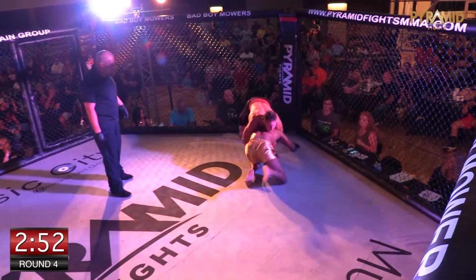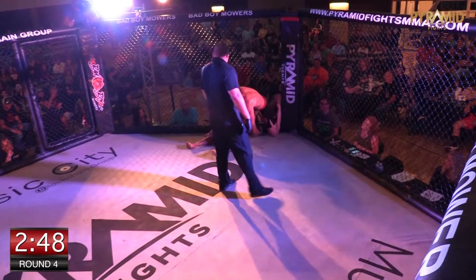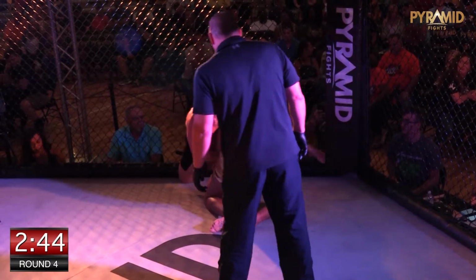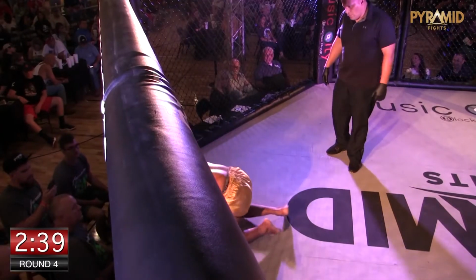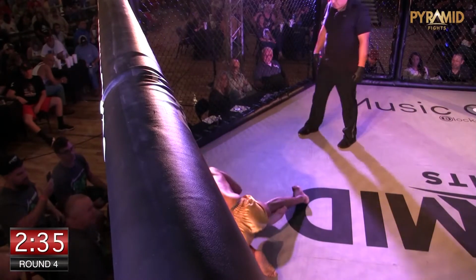And look at that, right back. Crossface. Oh, come on, right to the cage. Kevin has got his game plan. He's got it down, and he's sticking to it. He's not even worried about anything else but sticking to that game plan. Some people maybe try to cater to the crowd, but he's sticking to his game plan.